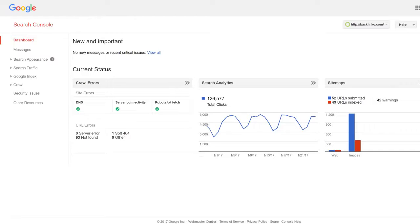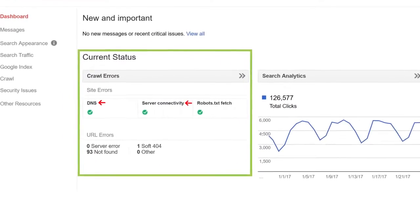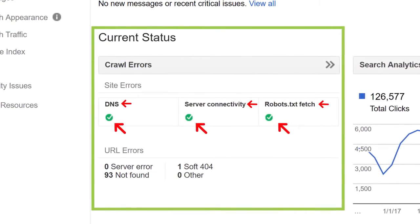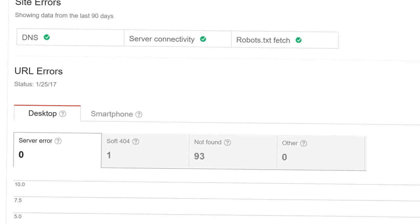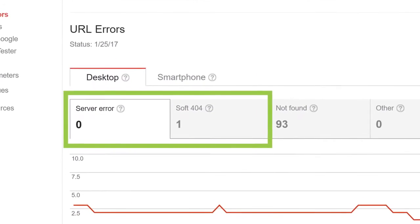Your first step is to log into your Google Search Console account. Pay special close attention to the crawl errors section. If you see any issues with DNS, server connectivity, or robots.txt, that's something you'll want to fix ASAP. But if they all show a green check mark, you're all set. Next, click on the Crawl Errors button. This will take you to the URL errors section of the Search Console. It's perfectly okay to have a few server errors and 404s. But if you see hundreds of errors here, this is something that you'll want to fix ASAP.